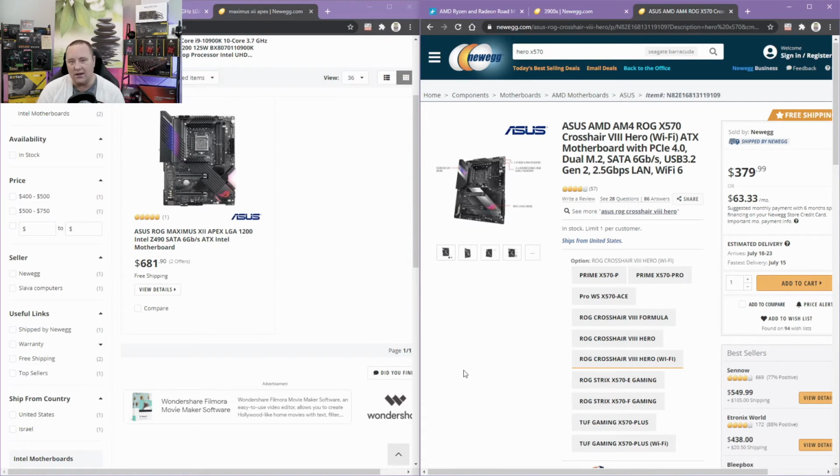Then you go into your low to mid range, which is MSI and Gigabyte. Then you move into your upper end, which is your MSI Meg, as well as your Aorus. But it's still middle of the road stuff. It's just the best of the middle of the road.